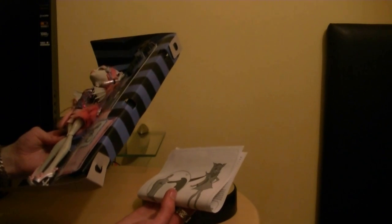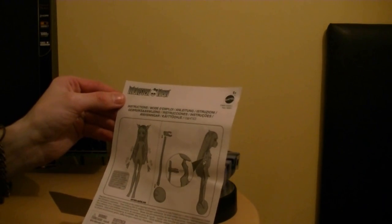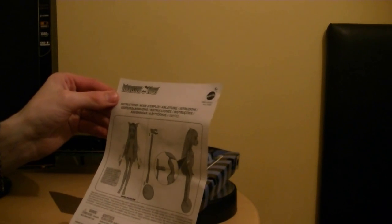So there is kind of a little bit of a thing going on with the packaging, trying to get things out from that. So, also we've got this here. Looks like an icon here for the wings tab in and stuff. Anything for Rochelle there? No. In the stand, I really love how they've done that description there. Instructions on how to put her on the display.